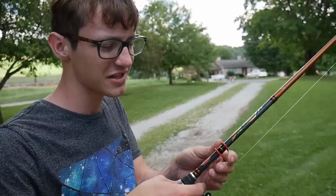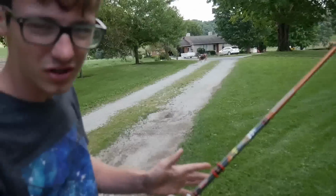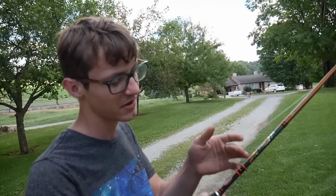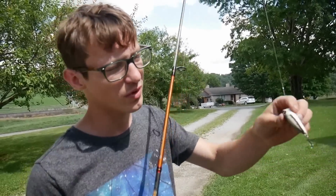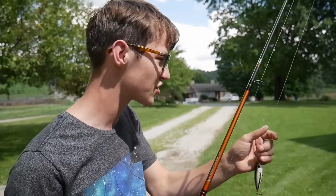Alright guys, got the line dancer right here. It just snaps onto my rod, and basically all you do is take your line and clip it in there. The only downside is when you go to cast, the line usually flies back out, so you have to constantly keep clipping it in every time you cast. But let's try this thing out. I just have a simple popper right here, and I got a little puddle of water. We're gonna throw this popper in here, and all I'm gonna do is reel it, and we're gonna see if it gives this popper any extra action.